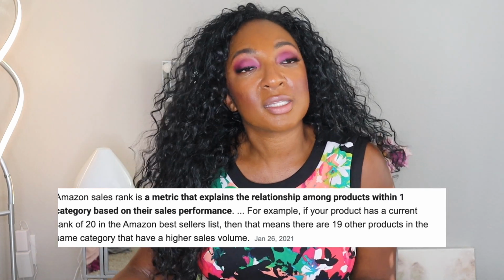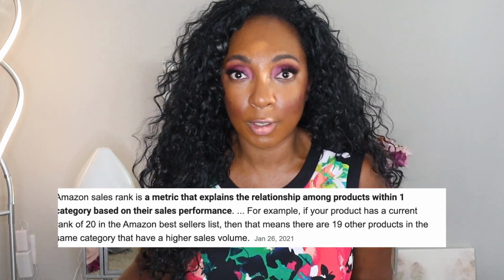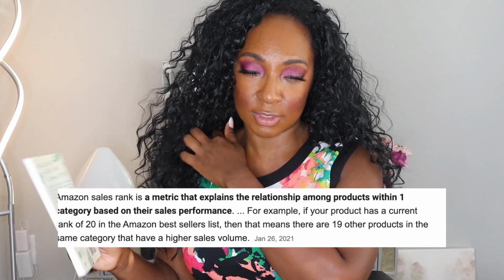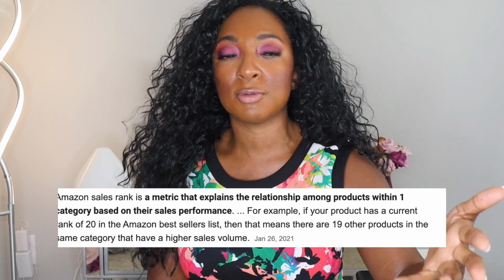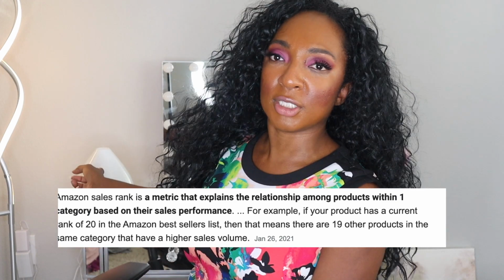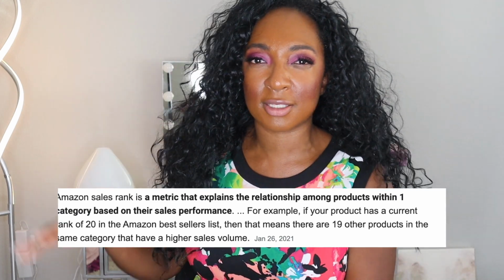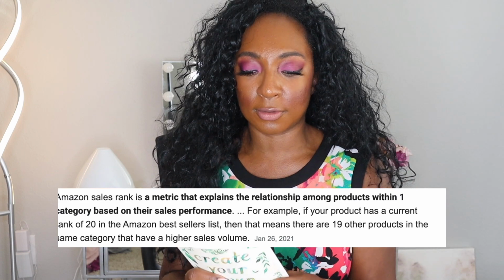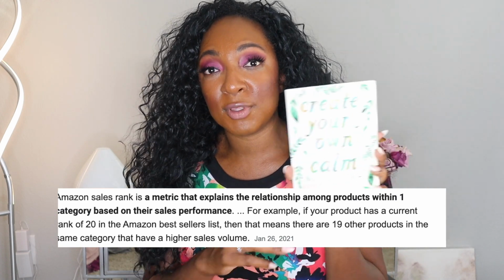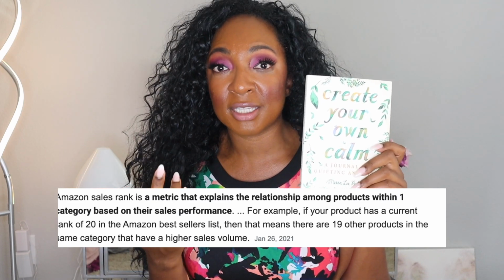So the way to explain this, let's say currently for sale on Amazon there are 5 million books. I know there are many more. Each category has different sales rank amounts. Like let's say they have 10 million books for sale, but they only have 5 million humidifiers, and only 10,000 vanity mirrors. So there are different number amounts for different categories, but just for an example, we're going to say they have 10 million books on Amazon. Out of the 10 million, this book ranks 17,000.